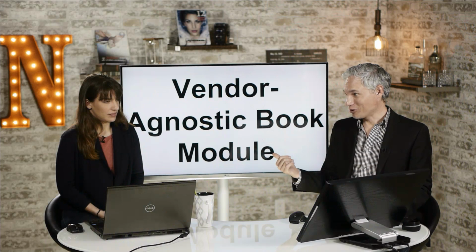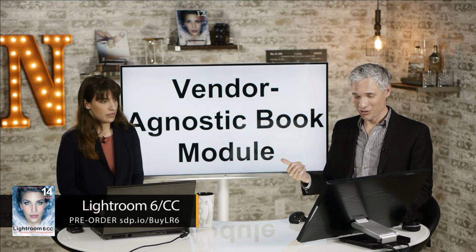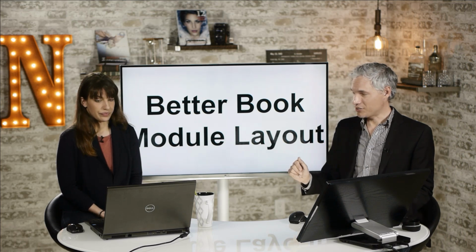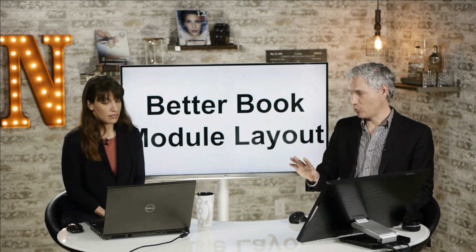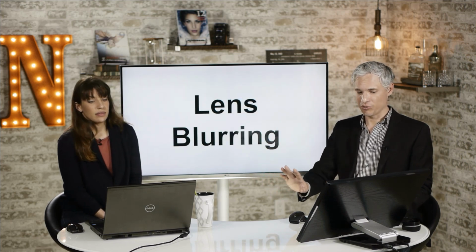Right now the book module works with only one vendor, Blurb. It's not one of the best ones. Let us work with other book vendors. Come on, let us work with other book vendors. And while we're at it, make the layout tools better. They're just not that great. Instead, I tell people just to go to each book vendor's website and use their tools. Even Blurb's online tools are better than Adobe's tools built into Lightroom. There's no reason to use the book module now, so improve it or get rid of it.